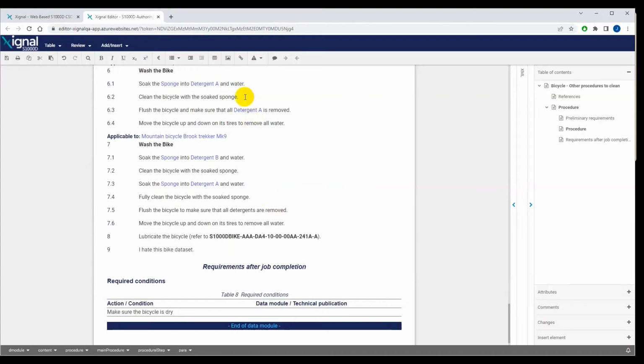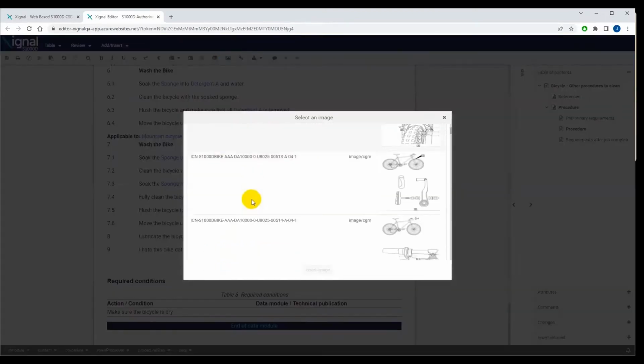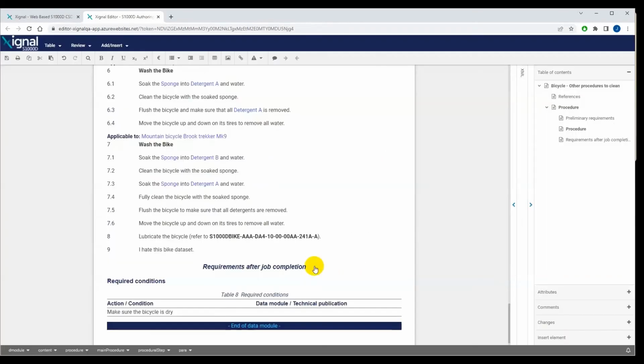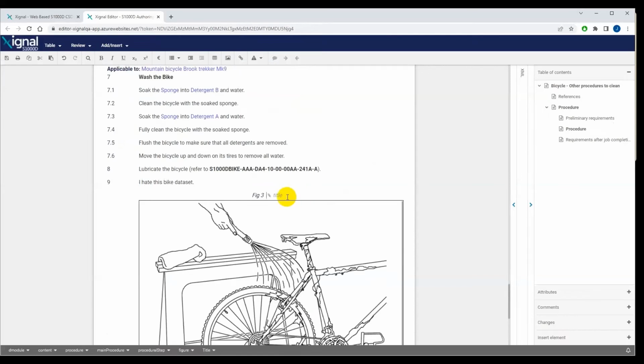So let's add a graphic. So we would just simply click up on this graphic icon here. We can search for an ICN or a title, or we can just scroll through. So let's just pick that one there, for example. Click insert image and it adds all the required elements and attributes for us.